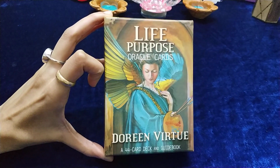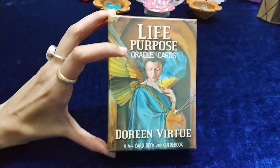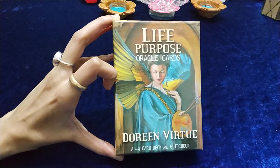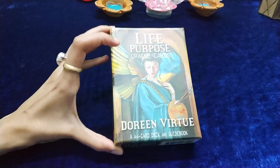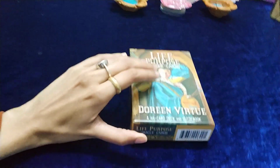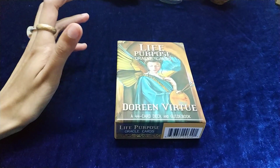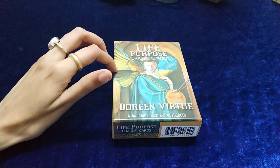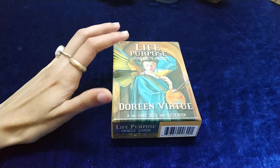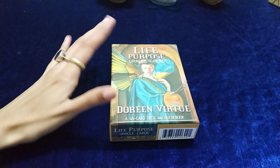But anyway, I wanted to have this deck for a long time now, but they were priced too high on Amazon and anywhere else in India, like Books Depository as well. But then recently I came across a very good offer in which I got this deck, which is normally priced somewhere between 1800 to 2000, for only 822 rupees, something like that.